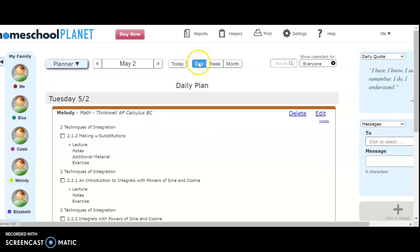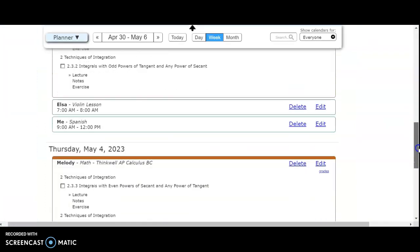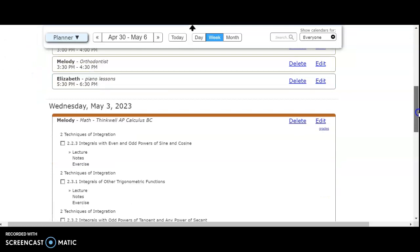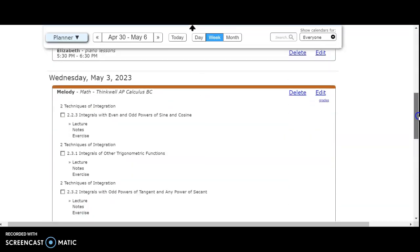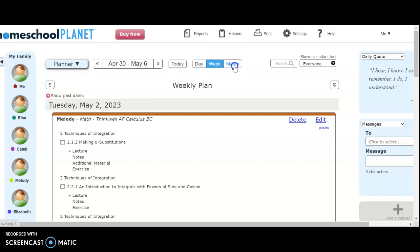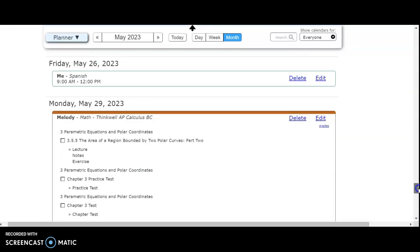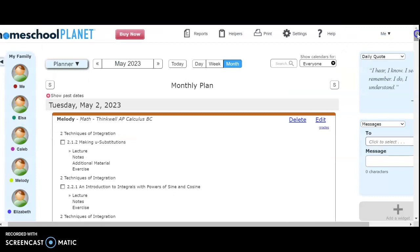Okay, so this is the daily plan. You can look at it by week. See that each day she's just got her calculus now that I moved the other classes. And we've got our other scheduled things, Spanish from 9 to noon, violin lessons. What's Elsa's lesson? That's tomorrow. Yep. Or you can look at it by the month. And I think we'll see that all the way down here. Okay, just go through the end of May. Yeah, so that was really, really easy.